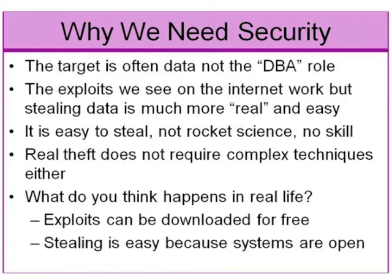Really, the research that's out there, the things you download from the internet, they're dangerous, but without further knowledge, you're not really going to go much further. The reality is you don't need that level of privilege to actually steal something, and this is something you really need to think about. So it's easy to steal.